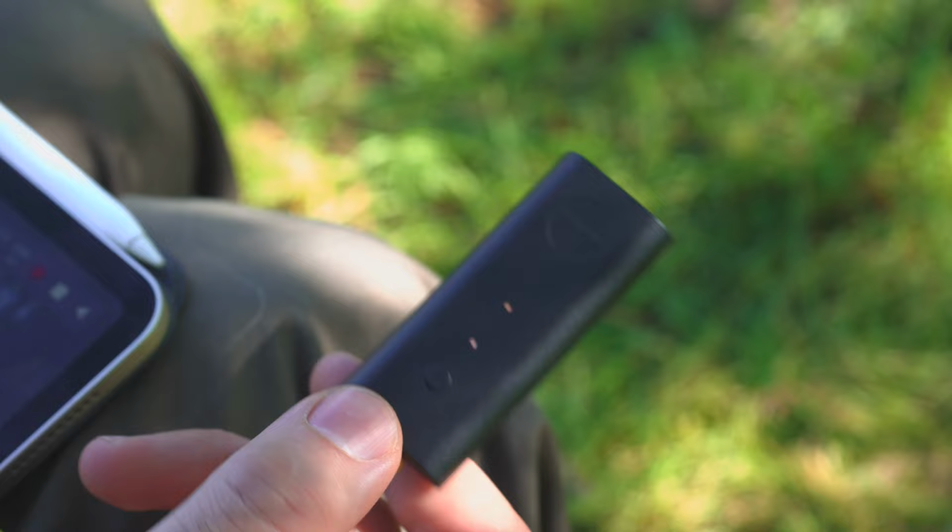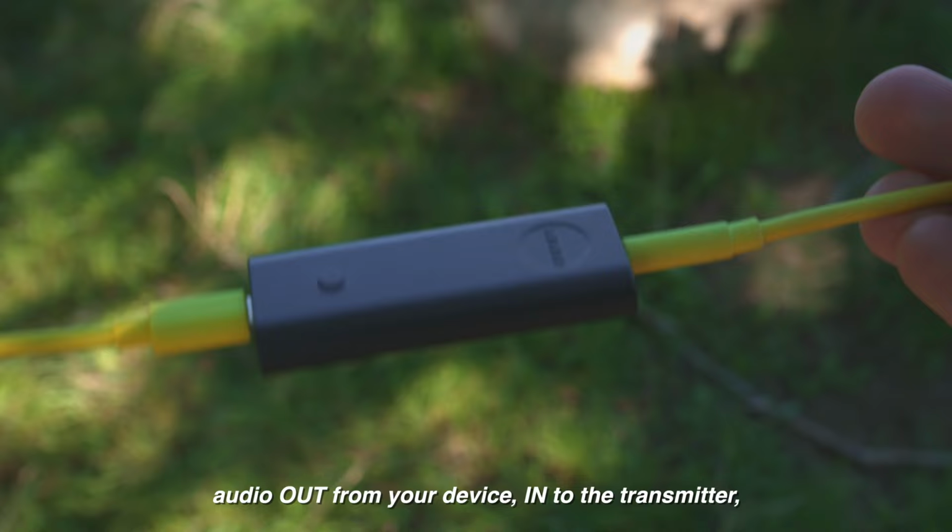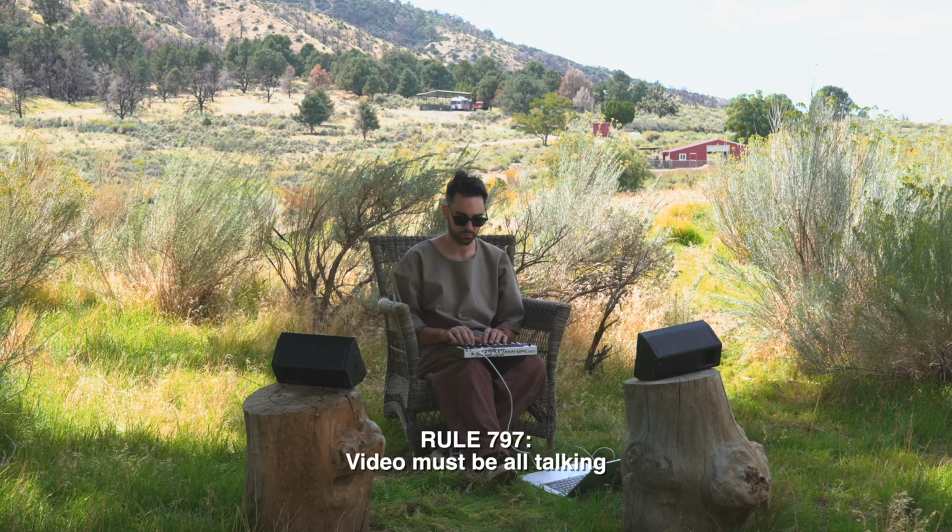Like I was saying earlier, if you don't have a device that does audio over USB-C, you can simply use a power bank, power the transmitter with the USB-C port, and then send audio out of the audio jack. It's pretty simple. But I figure that's enough talking for now. Let's make some music.